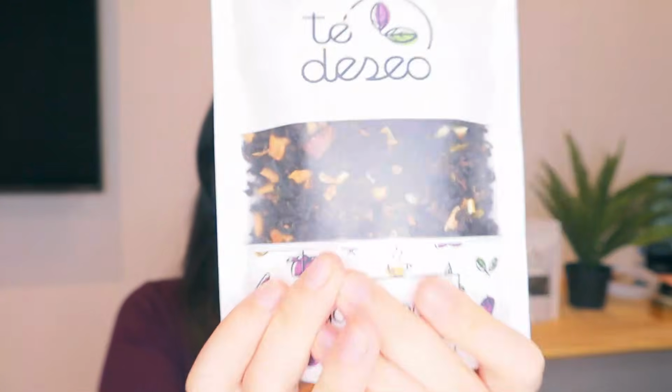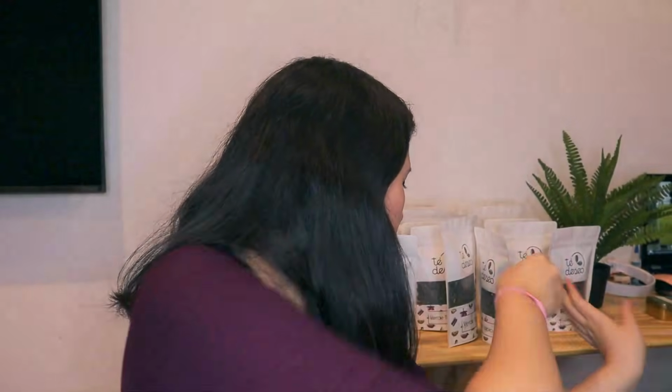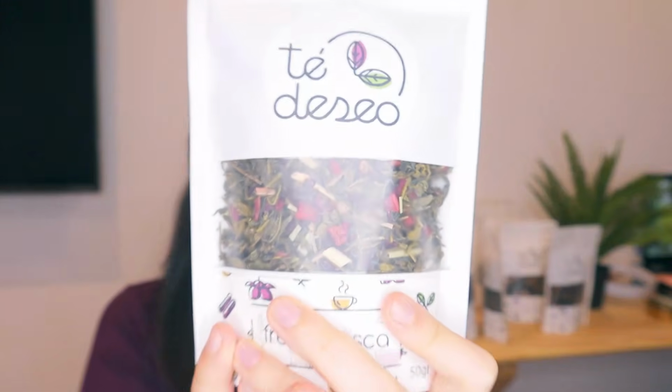This one over here, for example, is made with black tea. You can see I've got cinnamon and dehydrated apple and orange. Then I also got another one that is green tea. This one has pineapple and cinnamon, and it smells so good. Oh my god, I think this is my favorite. And then I have this one over here, which is also green tea, and it has hibiscus and strawberry and, I don't know, other stuff. So it makes some really good tea, trust me.